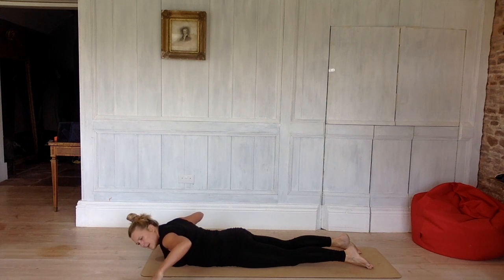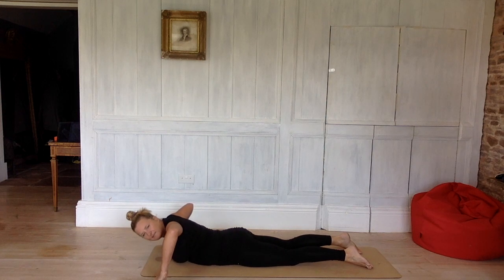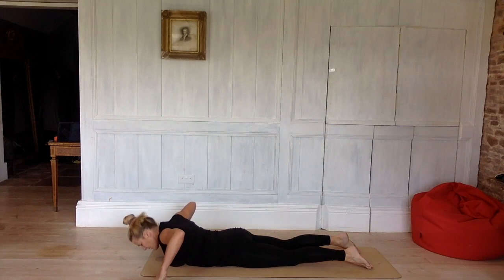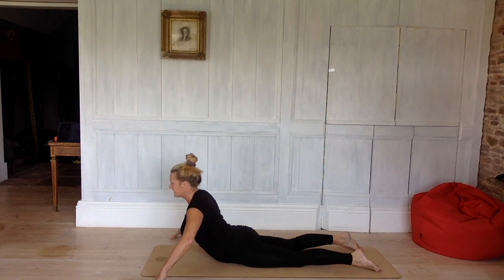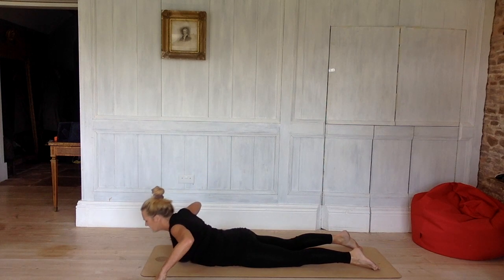And take your hands wider than your mat. So your hands roughly underneath your elbows, up onto your fingertips. We're going to come into a higher variation of Cobra. So when you're ready to, keeping your body as soft as possible, inhale, open up into a back bend. Again, a back bend that works for you. Feel the stretch in the front of the hips, the whole of the front of the body.